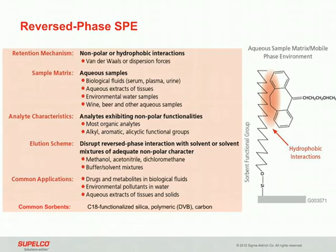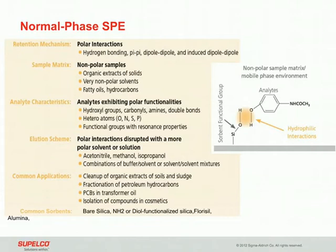The next SPE mode would be normal phase SPE, and these are used for organic extracts or samples extracted into organic solvents. Analytes interact with the SPE supports through polar interactions, and the analytes themselves exhibit some kind of polar functionalities through which they can interact. So polar interactions, hydrogen bonding, pi-pi, and dipole-dipole interactions are common.